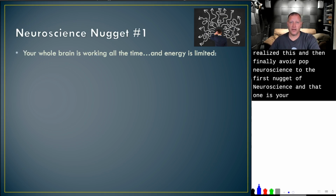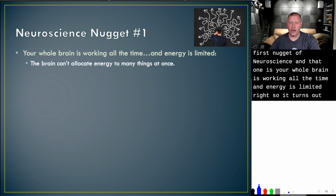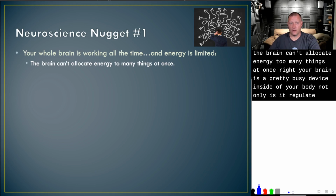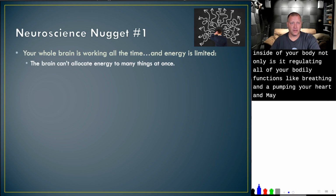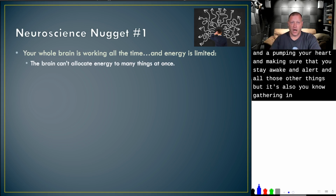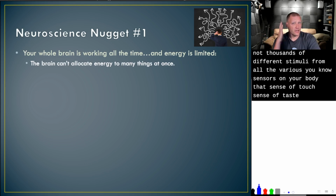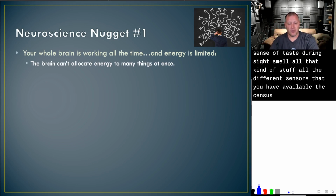And that one is your whole brain is working all the time and energy is limited. All right, so it turns out the brain can't allocate energy to many things at once. Your brain is a pretty busy device inside of your body. Not only is it regulating all of your bodily functions like breathing and pumping your heart and making sure that you stay awake and alert, but it's also gathering in hundreds, if not thousands, of different stimuli from all the various sensors on your body: the sense of touch, taste, hearing, sight, smell, all that kind of stuff. All the different senses are all being fed into your brain.